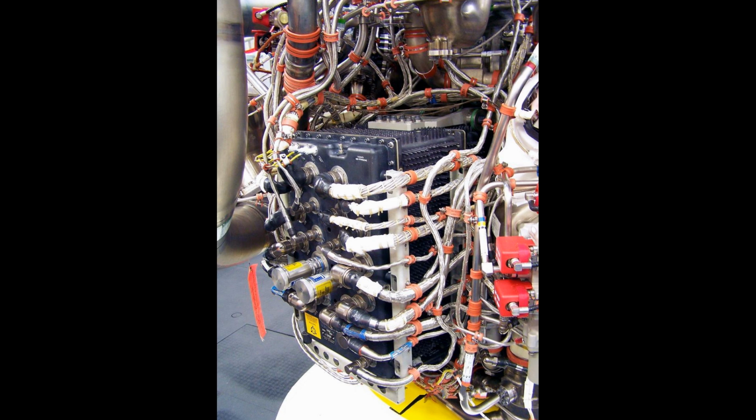Okay, now to my part. When I got to Marshall Space Flight Center, one of my first tasks was to work on the Block 1 RS-25 engines. This is the RS-25 engine controller, which kind of makes sense. You've got everything going in it. It determines the speed of the flow of hydrogen and oxygen, the temperature, the consistency, the flow rate, and everything else is controlled just from that little box, about the size of a microwave.